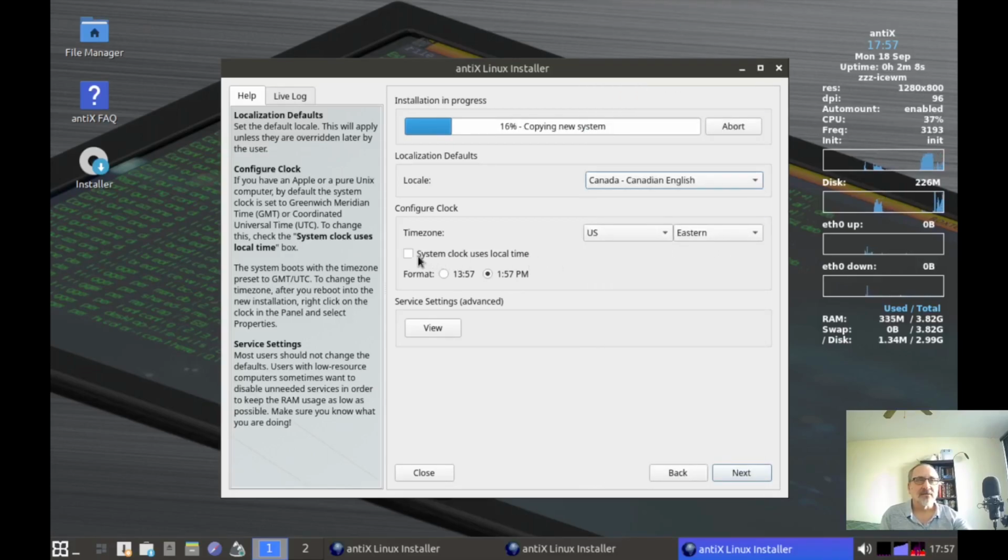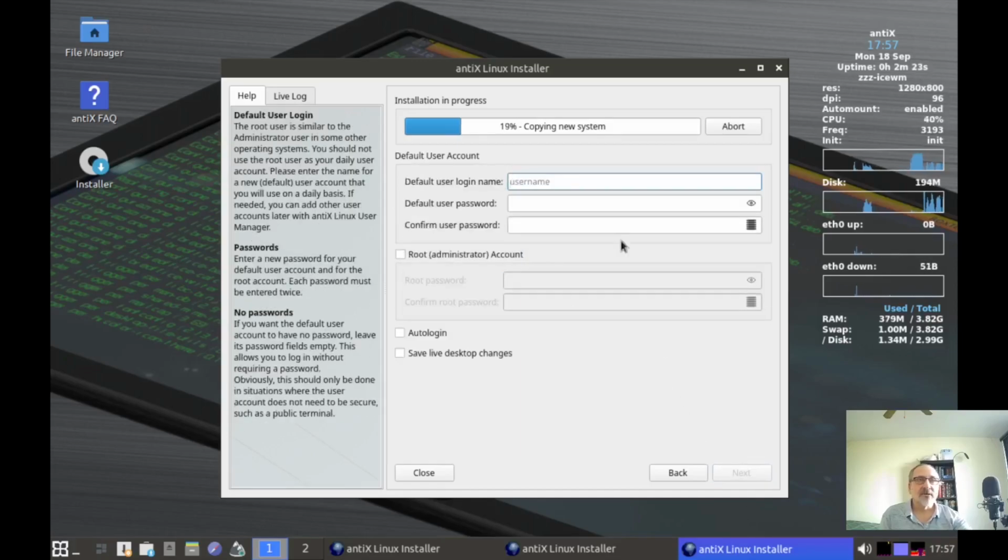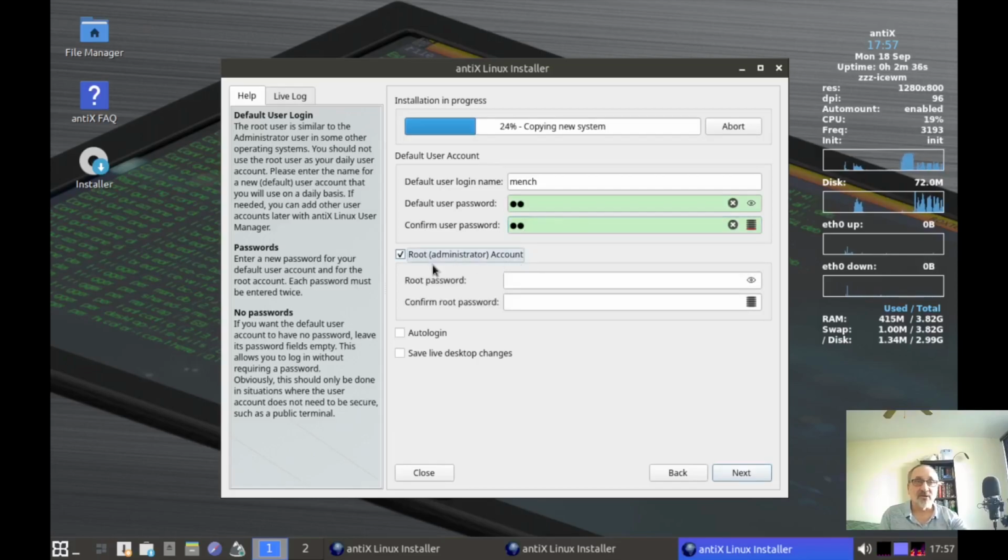I'm going to click on system clock uses local time. I'm going to leave it on AM/PM, but you can change it to a 24-hour clock. I'm going to click on next. My username is Mensch. Mensch's password is that, super weak. Let's repeat it. And I'm going to click on root administration account. You can leave it off, but I'm going to make a root account. And I'm going to click on next.